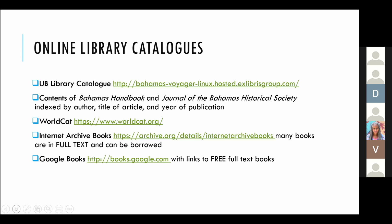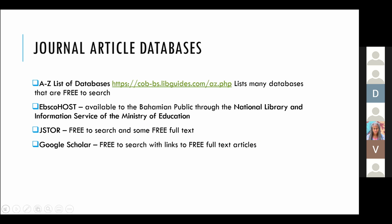Equally, Google Books has scanned quite a few Bahamian items with links to the free full text. In some cases, because of copyright, they can only show you a snippet, but by and large, there's usually a little bit that you can see inside of Google Books. Another sneaky thing to do is to look in Amazon.com for a title, and sometimes they show you the insides of a book. Next slide, please.